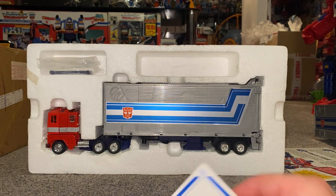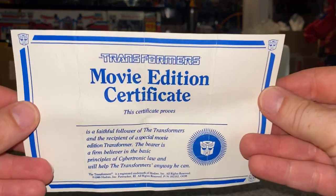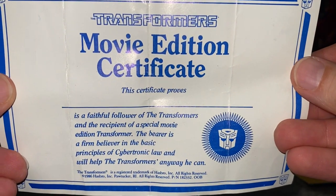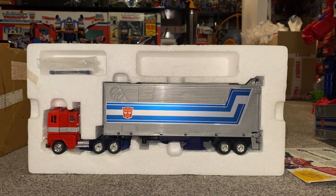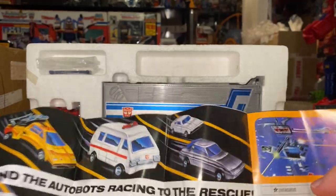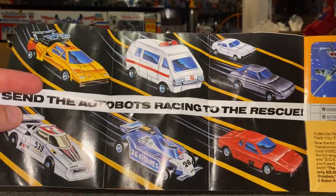What I need to show you with this, the thing that makes it, I suppose, so special, is this. This is the certificate that you got that came with it. The movie edition certificate. There you go. You can just have a quick read of that yourself. And because it's a bit later on, the catalogues you've got in here, again, are the fact that you can send off for more mailaways.